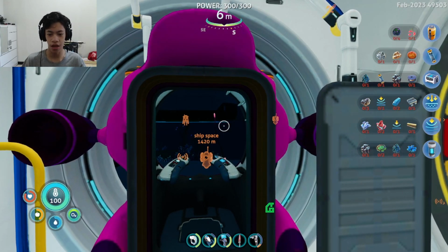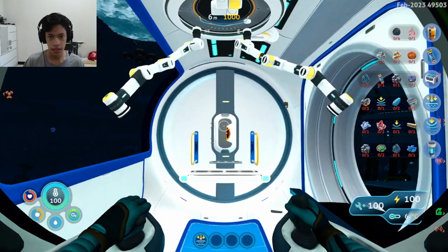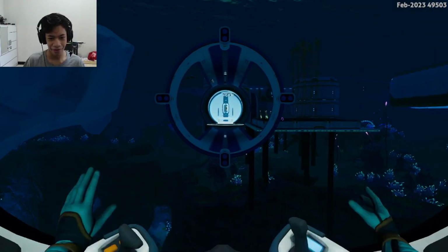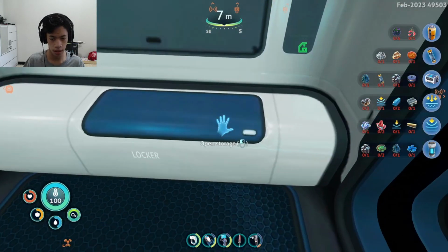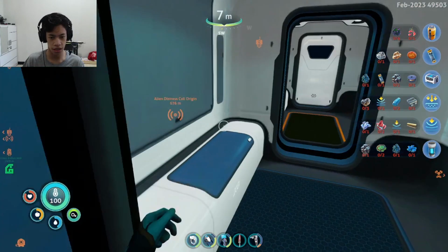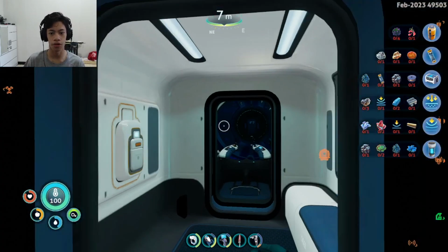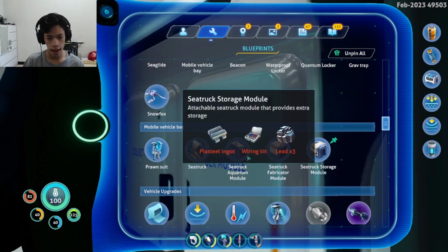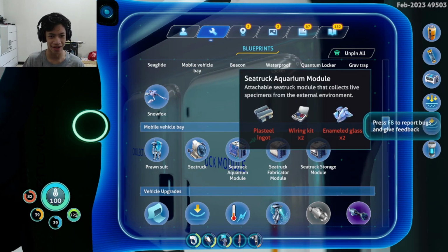No, sea truck, yeah. So, 1,000 meters deep. This sea truck is now more useful, and I will use it more frequently than the prawn suit. But the thing is, I haven't found any modules except this fabricator module, this storage module, and this aquarium module, which I don't know what its use is. I don't know what this is for.